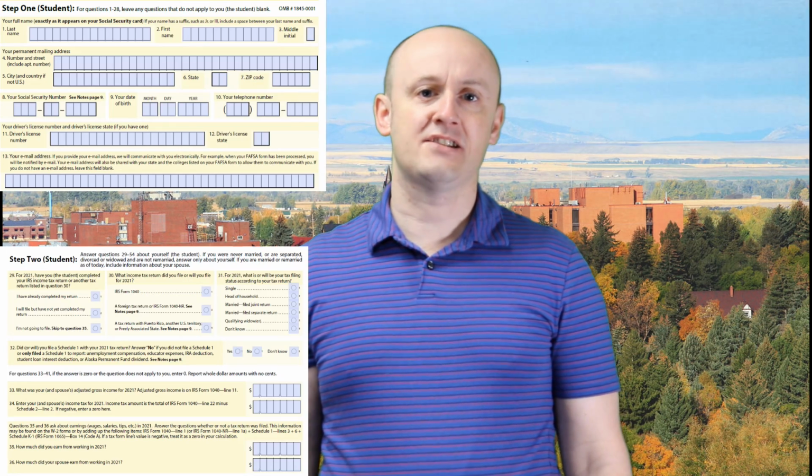The first few pages of the FAFSA are basic information on the student. These are steps 1 through 3. Information that is collected includes demographics, ID information, residence, taxable and untaxed income received, and information on their dependency status.